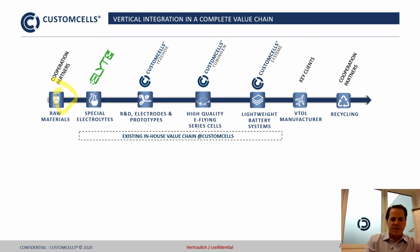And the next one is Elite, where we hold shares. They are located in Münster, and they can mix blends of electrolytes exactly for what we need in our application. Itzehoe is an R&D and technology center and electrode manufacturer. Tübingen is focusing on high-quality electric flying series cells.